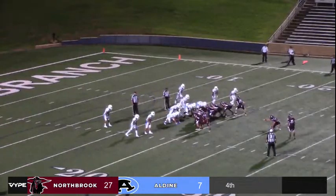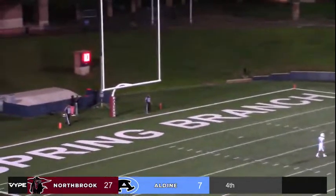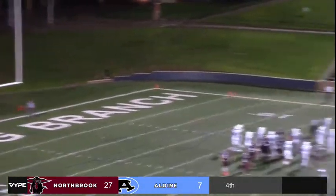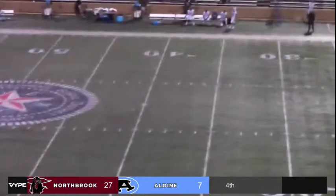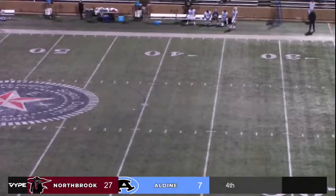As Joshua Daniels was able to walk off on his own power. Here's the extra point, low line drive, no good. The kick is no good. And it's going to be 27-20. A minute and 17 seconds to go here in the fourth quarter. And Hannah, 3 touchdowns on the night.